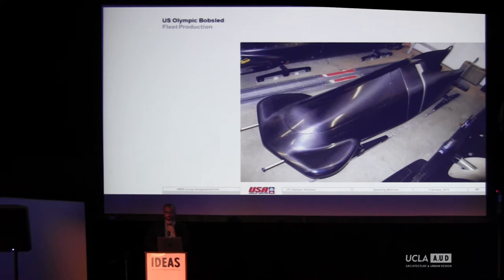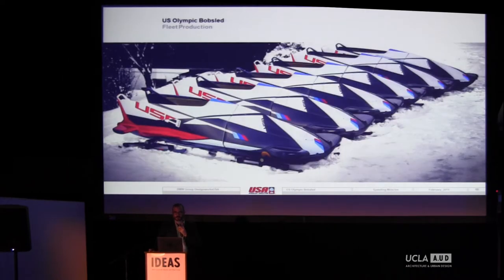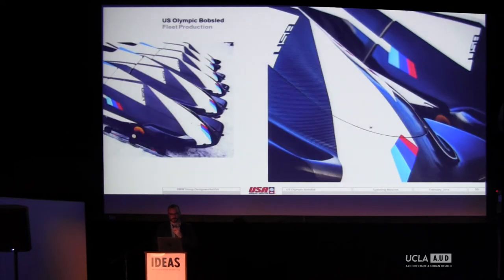So this is actually one of the production sleds, and you can see it in its bare carbon skin. And I think this is probably the most explicit example of BMW technology positively influencing the project. So all of our iCars are all carbon. It's something that we've been working with for years and years, and the H2R was carbon as well. And so this was before it went into battle, let's say, and it's just the bare minimum. But this is the fleet, just ready to go to the Olympics, actually, in Sochi, Russia, when we had all the graphics on them. And these are just a few visual juicy shots.